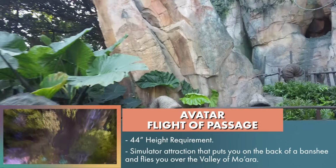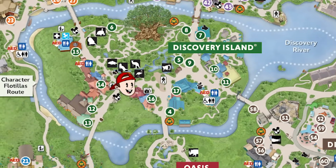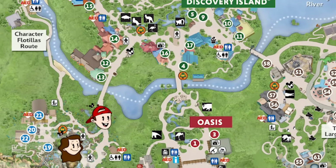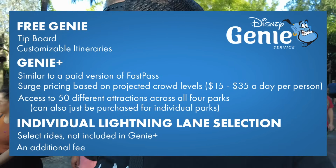So just be aware, if someone is afraid of heights, they might not love this ride, but I still would recommend you at least try it just once. I didn't actually end up purchasing my first lightning lane until around 8 o'clock today, which is an hour after you can purchase your first lightning lane, and I still got a great time.